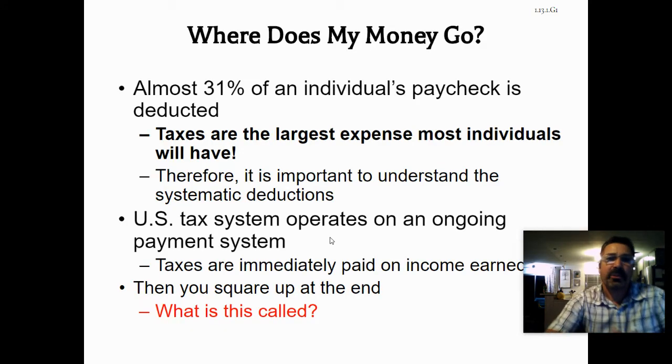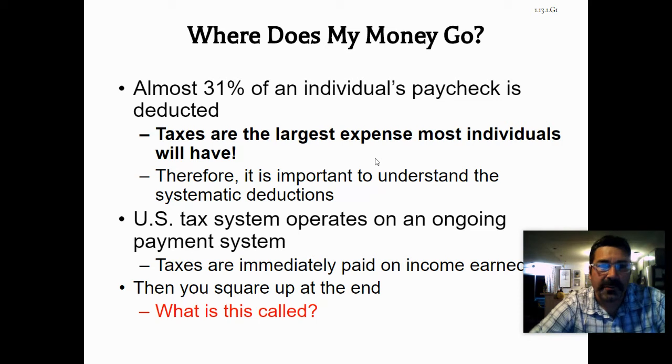All right, where does your money go? A ton of your money, not so much now, but as you get older, you spend more and more money. Almost 31% of your income and your paycheck is deducted, and most of that's going to the government. So taxes are the largest expense most individuals have. So most of your money is going to taxes. Therefore, it's important for you to understand where that money is going.